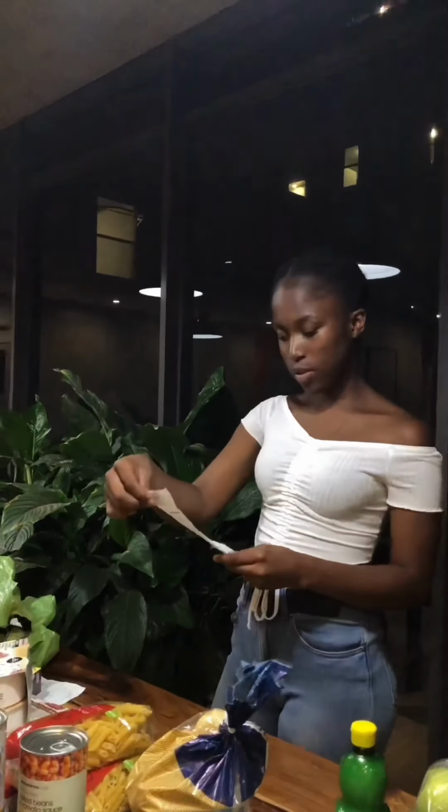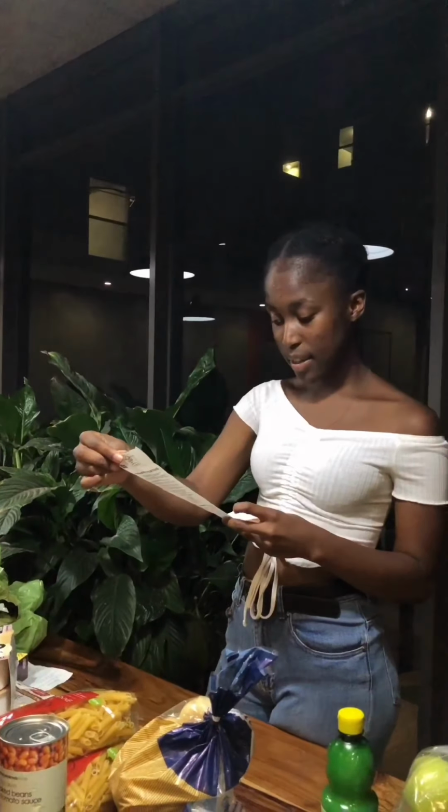Yeah, and also they were on sale. It was one for 14, and usually Oreos are like 26 rand. Yeah. One for 14 rand. So I got 2. Yeah. And that's it. So my total from Woolworths was 298, and I saved 67 rand.